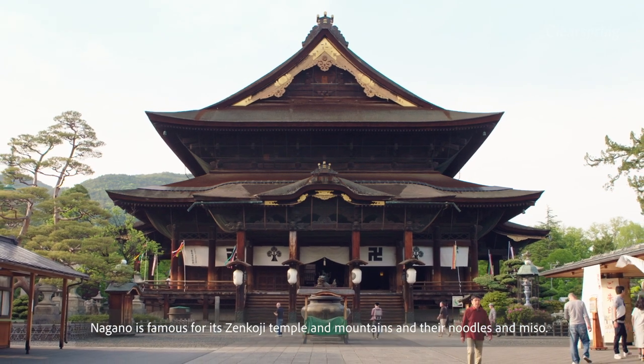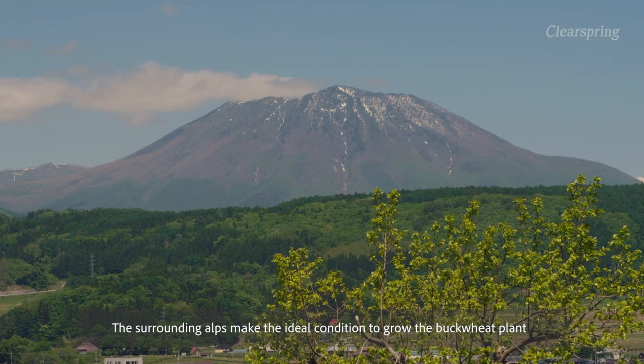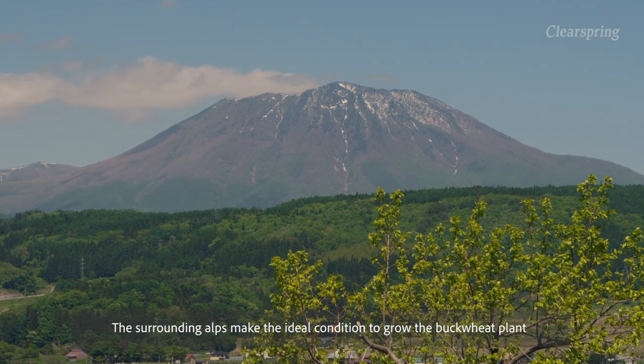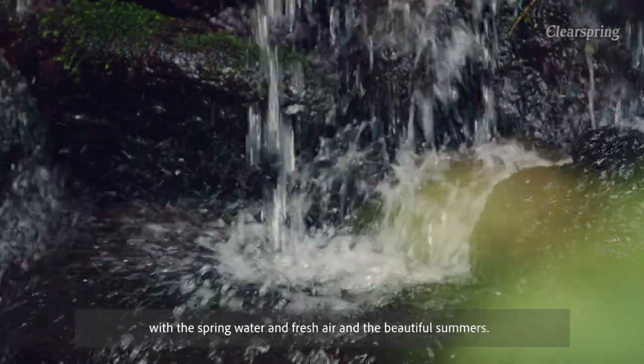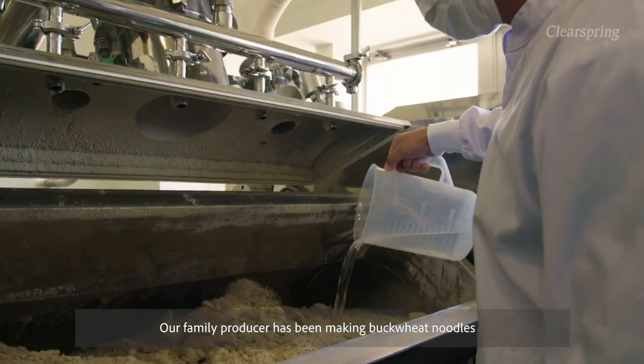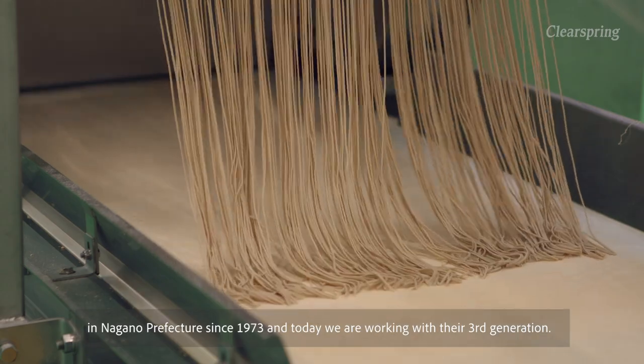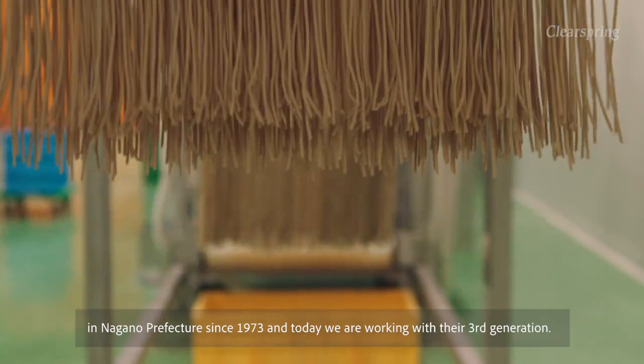Nagano is famous for its Zenkoji temple, the mountains, and their noodles and miso. The surrounding Alps make the ideal conditions to grow the buckwheat plant, with spring water, fresh air, and beautiful summers. Our family producer has been making buckwheat noodles in Nagano Prefecture since 1973, and today we're working with their third generation.